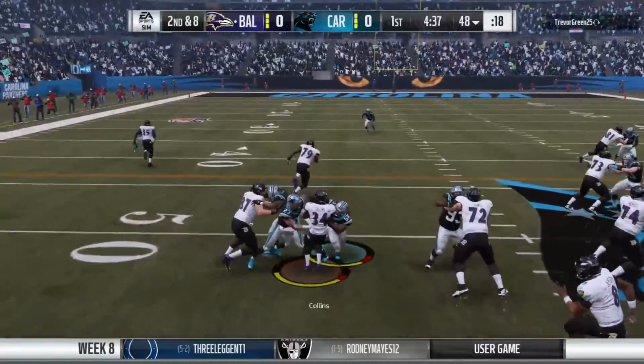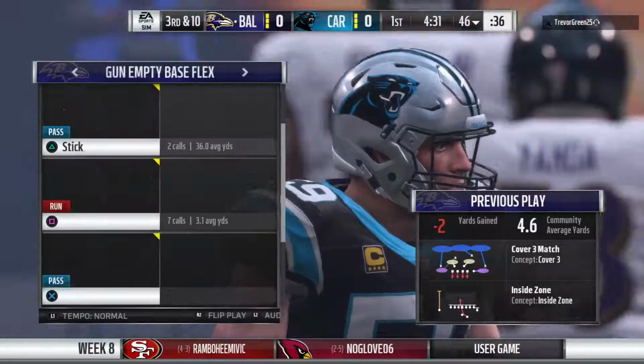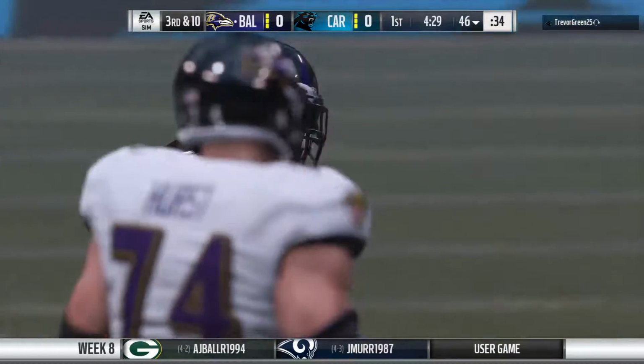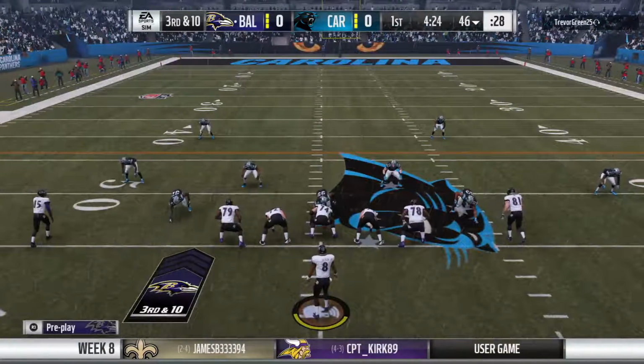On second down, Collins. It's a loss of 2, now third down. Anytime you call an inside running play, you just know there should be a lot of congestion there. You're counting on your offensive line to take control of the line of scrimmage. That didn't happen in this case, and that play got bottled up. The 7th play now of this opening drive. This is third and long, though.